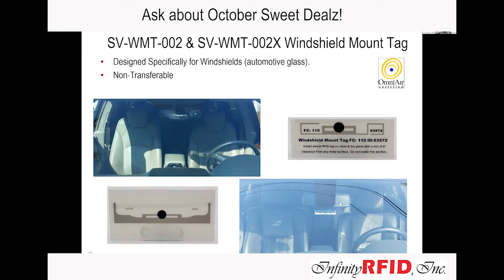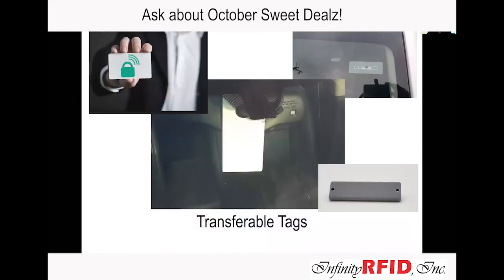Think of it more as these tags are designed for specific surfaces and materials, and then use those tags in those applications. There's two here. One's a small, discreet one if you wanted to blend into the windshield, and the bottom one is larger. I can do custom printing, and it actually has a longer read range.